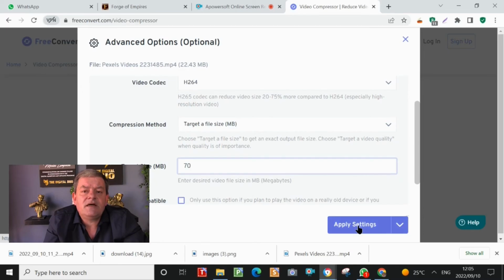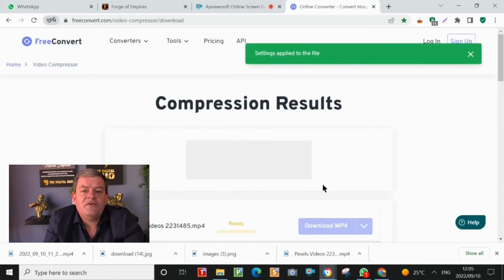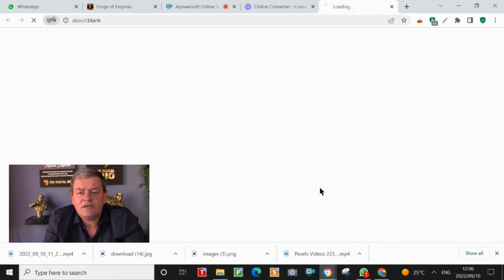But please, don't just use 60 or 70. Do a couple and play around with the settings and see what size works for you. Some phones might create a 1,000,000 megabyte file and some only a couple of hundred. Each device is different, so your target file size will be different. Next, click on apply settings and compress now. Wait for it to render and then just download your video.